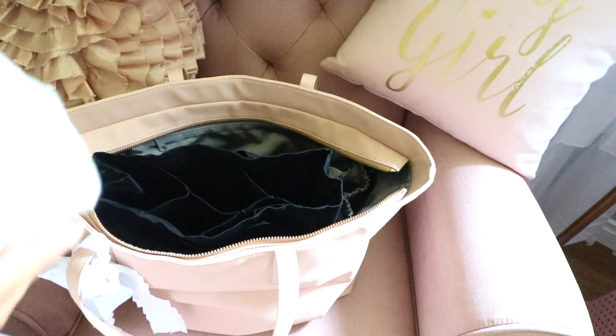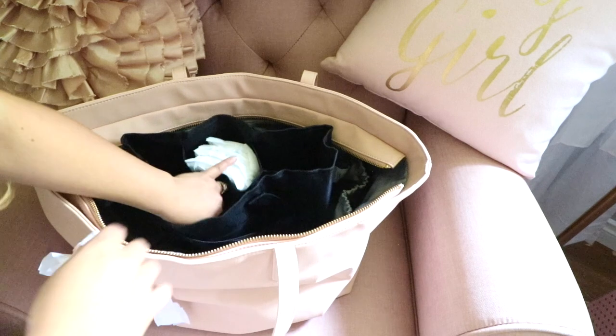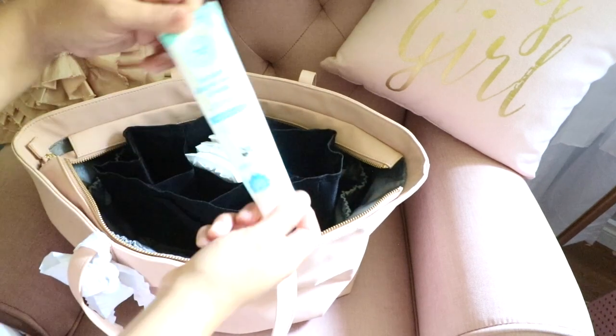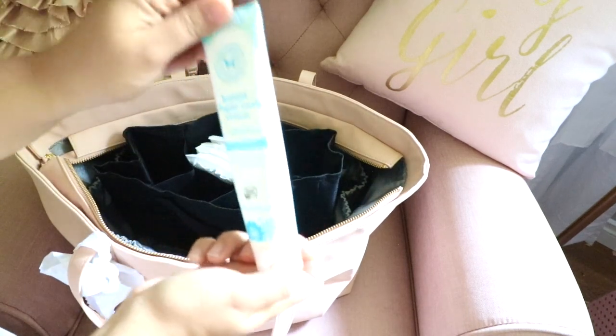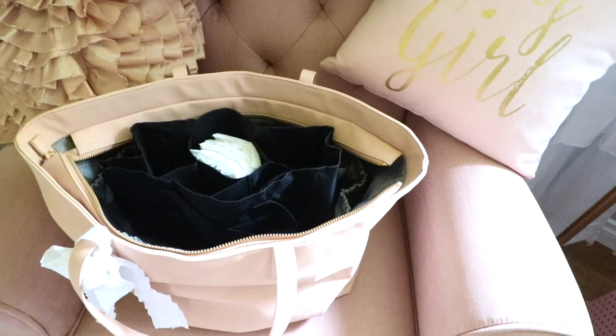but just so you guys have an idea, I'm gonna go ahead and add some diapers. And I'm gonna put that in the center pocket there. I also just added here a rash cream that I use for her. So I'm gonna add that in one of the compartments.